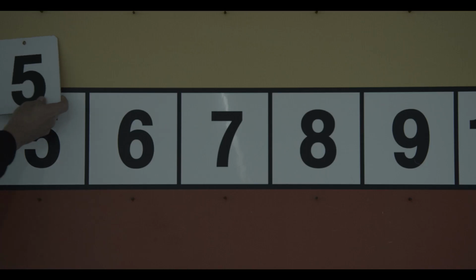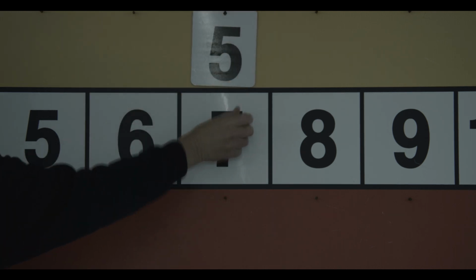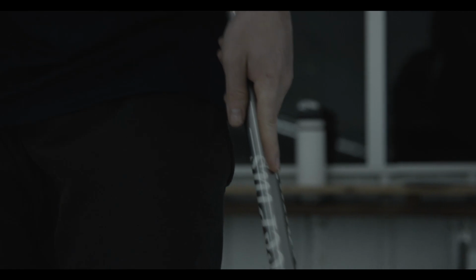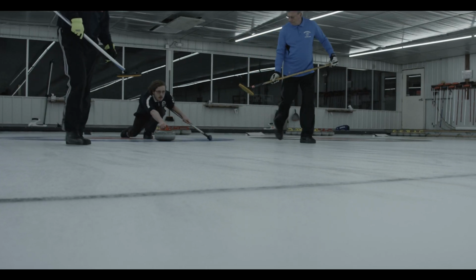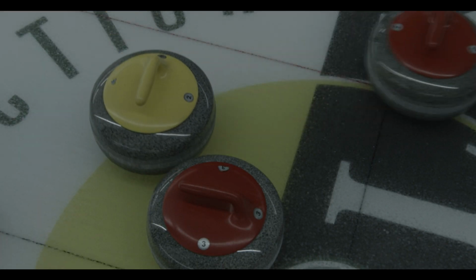Typically you curl with the same team for the whole season, but it's really a team sport, and that's part of the joy of it. Curling is a great social as well as challenging physical sport to use. Curling helps to keep your mind and body in shape.